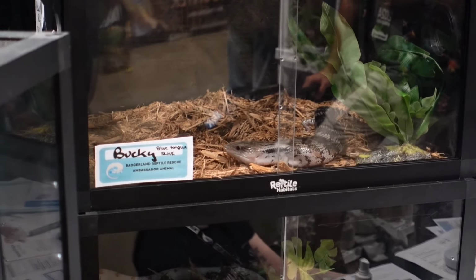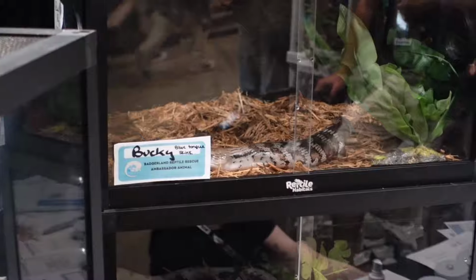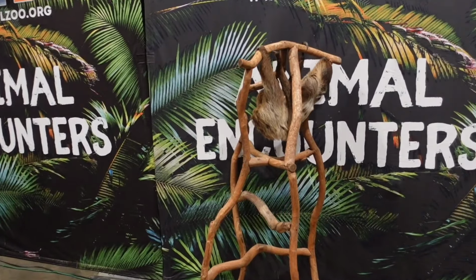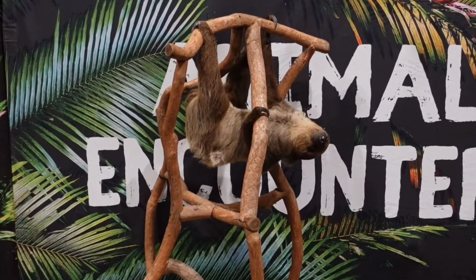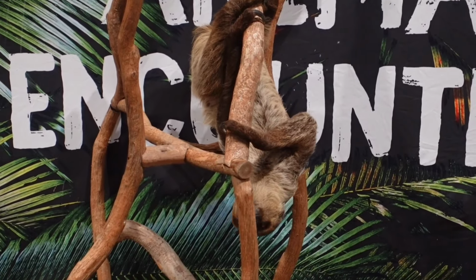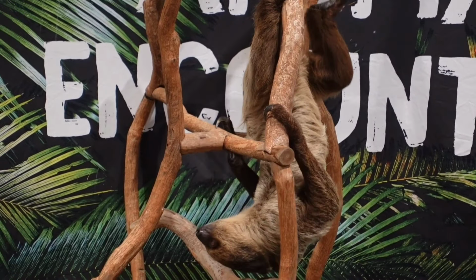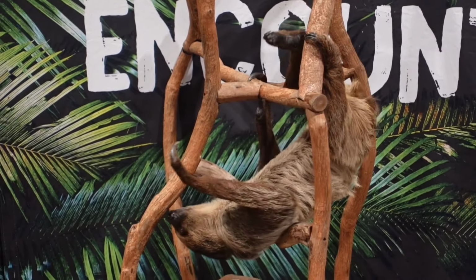That blue tongue skink, so cute. Bucky, I like the name. All right, now this one is definitely a new table. Look at that. I had never seen a sloth in here. Kind of looks like a three-toed sloth. But I will show you something better.